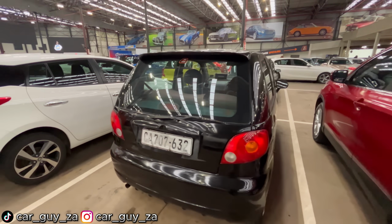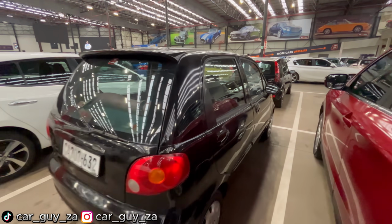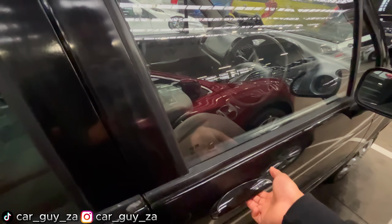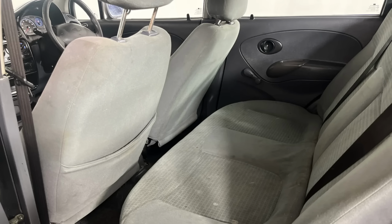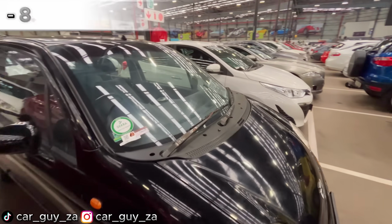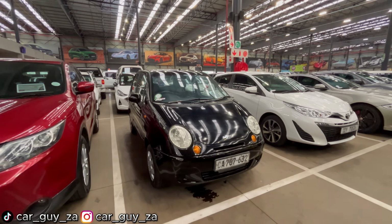So from my point of view, this little ugly car is in good condition. No major scratches, no major dents, but a lot of mechanical issues. As you can see, the vehicle is locked, but you have a 5-speed manual gearbox, air conditioning, power steering, front electric windows with rear manual windows. It has no service history with a fuel consumption of 8.2 liters per 100 kilometers. So yeah, this is another car for today.